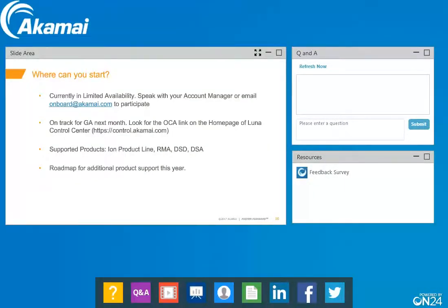So right now, OCA is currently in limited availability. But if you are interested, if you think that this is something that you could benefit from, you can speak with your account manager, or you can send us an email at this email address, and we'll speak to you about participating in our LA.